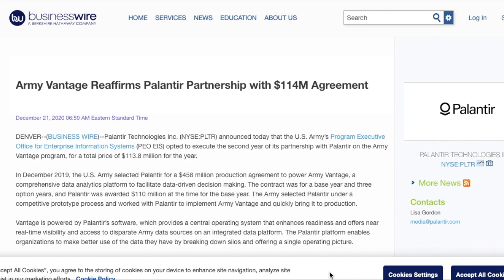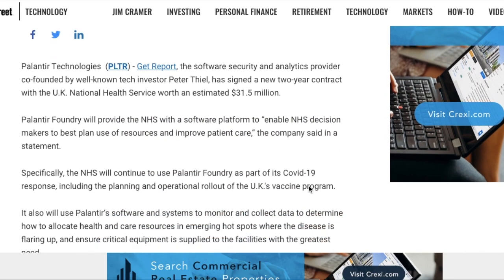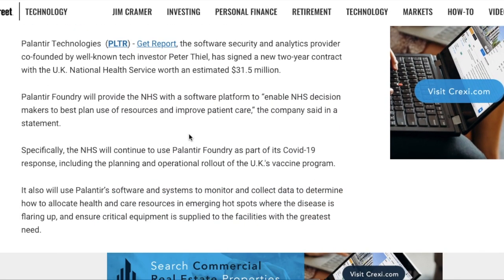Now, not only has Palantir gotten government contracts from the United States, but we can see over here recently they were granted a $31.5 million deal with the United Kingdom's National Health Service. Now, this was essentially to help with the operational rollout of the vaccine program. This is very important because they're going to use all of this data most likely to determine how to get the vaccine out most effectively.